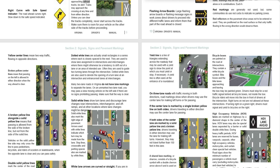When approaching railroad tracks, be alert. Trains may approach the crossing at any time and from either direction. Unless you can clear the tracks completely, never start across the tracks. Make sure there is room for your vehicle on the other side of the tracks before proceeding.